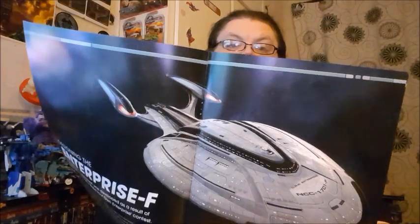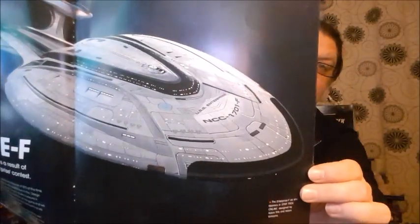Because it seems like the natural progression of the Sovereign class, which I should have had one out to compare, but it's up there somewhere. And it's got elements of both Galaxy and Sovereign in there, but I'll get onto that later. So, set in a war-torn 2409, Star Trek Online saw Starfleet develop a bold new iteration of the USS Enterprise. And we've got a beautiful image. I think that's actually from the game itself.